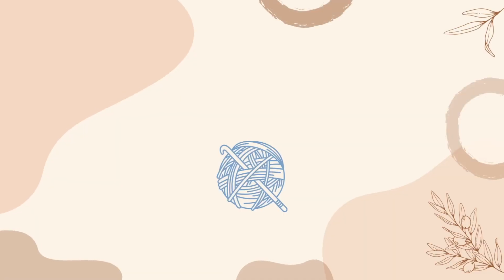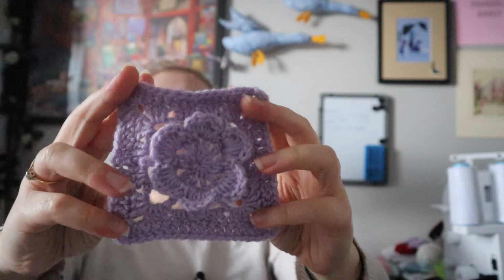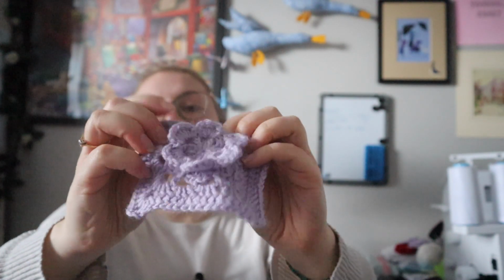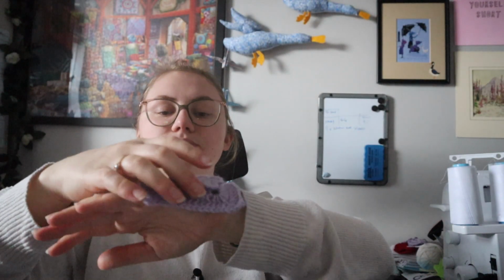So the last category is planned projects. As well as continuing with my beige cardi, that's going to be my main focus, I am also hoping to get some crocheted wrist warmers finished. A little while ago I bought some granny square pieces. Someone else had made these but they didn't want them, so I bought them and I am planning on making some wrist warmers out of them.